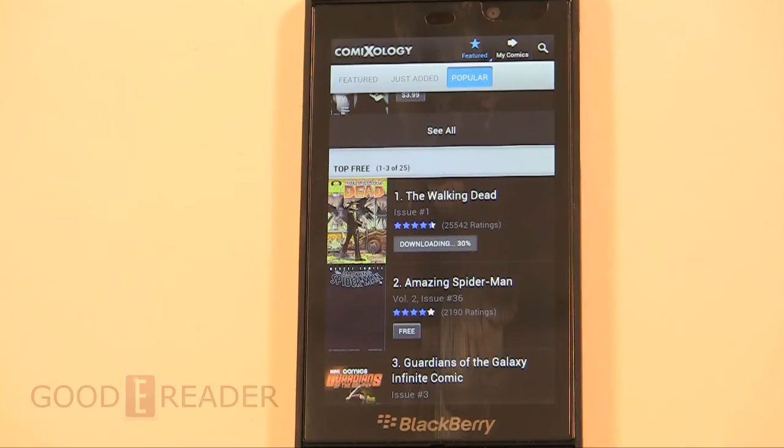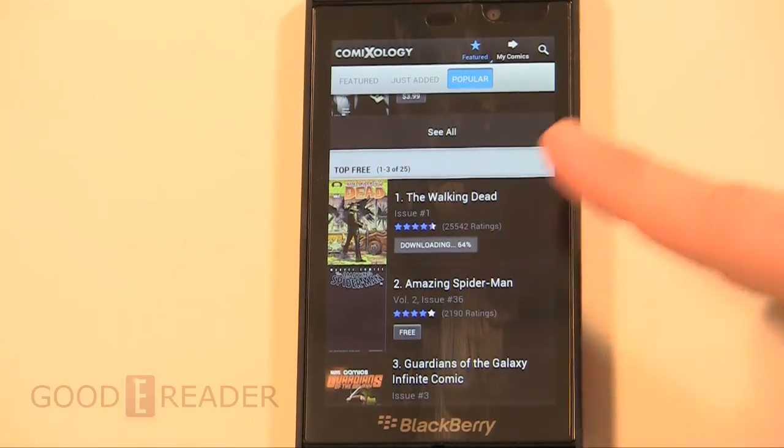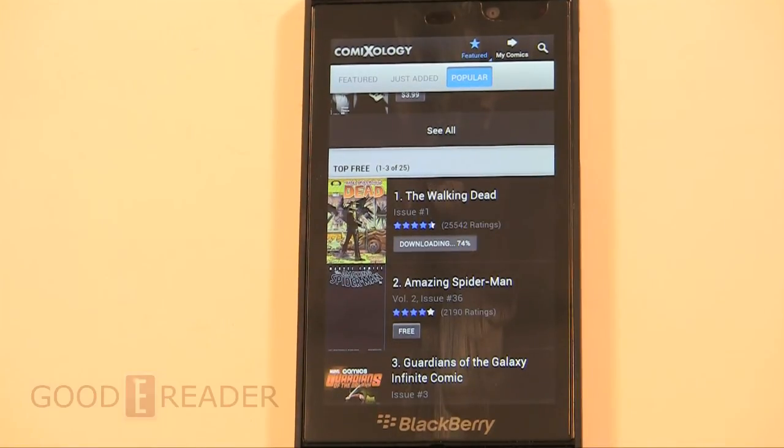One of the great things about comiXology is that you can delete the comics off your device, but they're still stored in the cloud. And I have an iPad, and it's pretty easy to make purchases on my iPad and then just download everything right to my Blackberry.